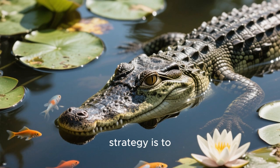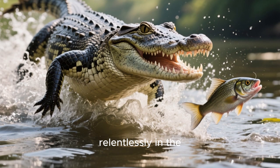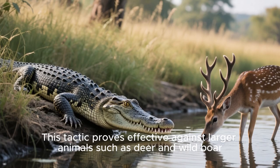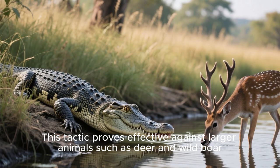The second strategy is to chase down active prey. Crocodiles pursue their target relentlessly in the water, relying on their agility and stamina to tire out their quarry. This tactic proves effective against larger animals such as deer and wild boar.